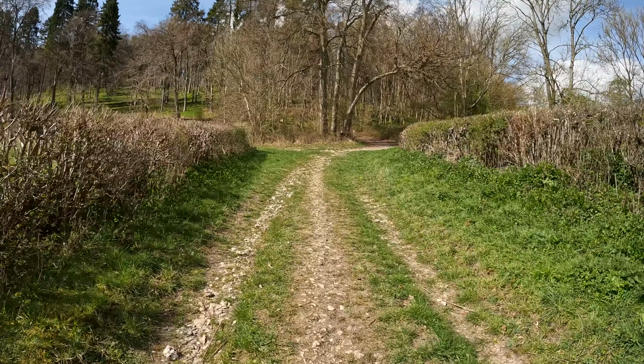Through the creaky trees. Oh, goodness me. Still a bit more up. Oh. Goodness. There we go.